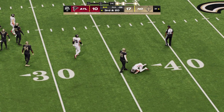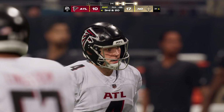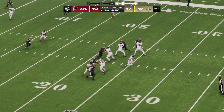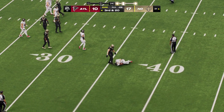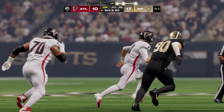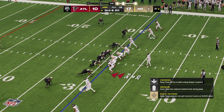Under pressure, and he'll go down. Sacked back at the 31. Brian Brzee fought in and got him down. The passing game's been struggling a bit today, and that was the latest example. Hadn't been getting much yardage out of it, and now on his back after the last play, he faces third and long.